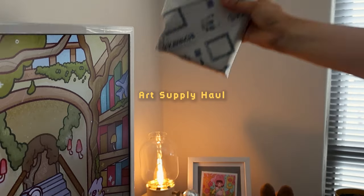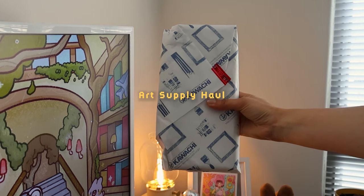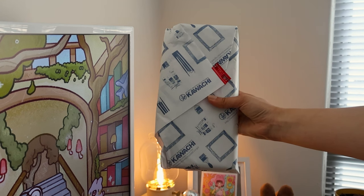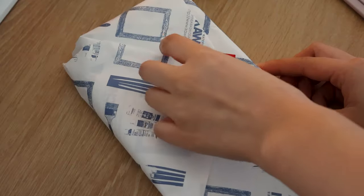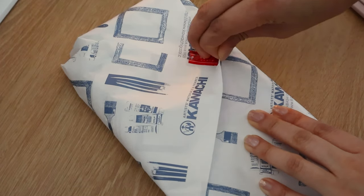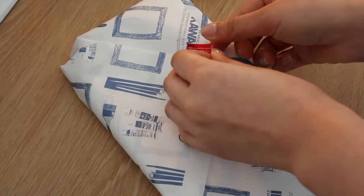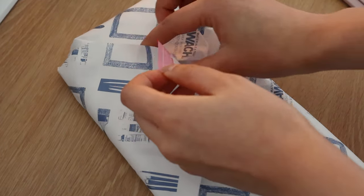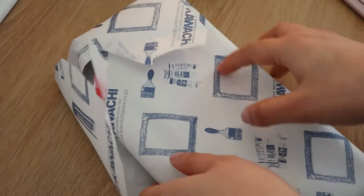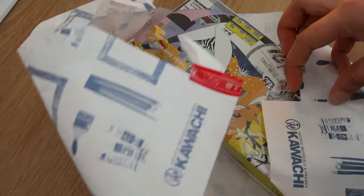Now, I want to show you guys what I got from the art supply store and generally how I felt about the art supply stores in Japan. Whenever I bought some stuff at any art stores in Osaka, Kyoto, and Tokyo, I really liked that they always packed them with wrapping paper and put a little piece of washi tape on it instead of putting everything in a plastic bag. So I just kept them in my suitcase until I got back to Australia. I thought that'd be safer.